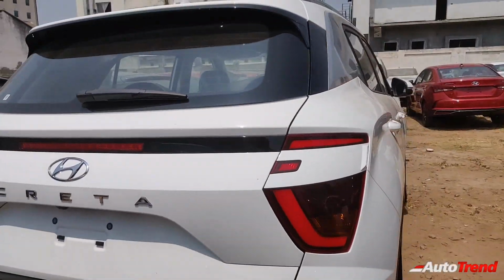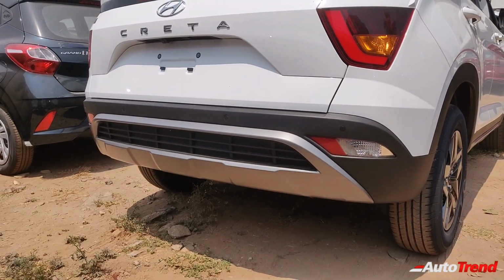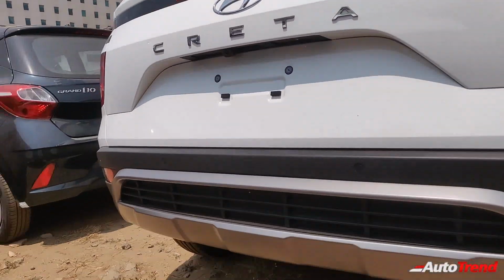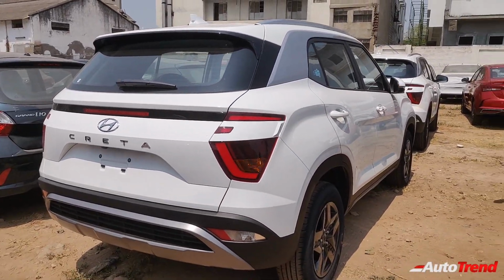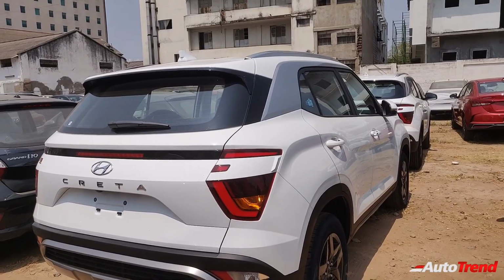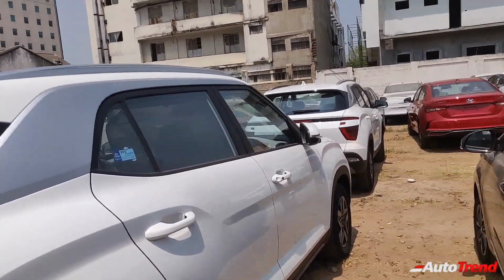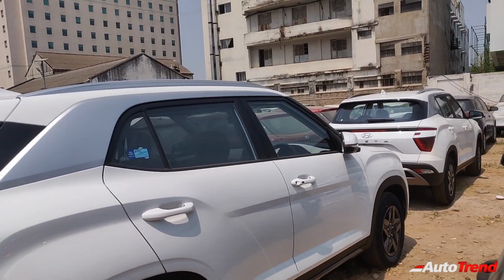So that is all. Coming lower down to the rear bumper as well, you get the same silver finished skid plate kind of design with one rear fog lamp and one reverse lamp. All four parking sensors are standard from even the entry level E variant. So that was all about the exteriors of the S variant of the Hyundai CRETA. Let's just get inside this car to check out all the features and creature comforts.